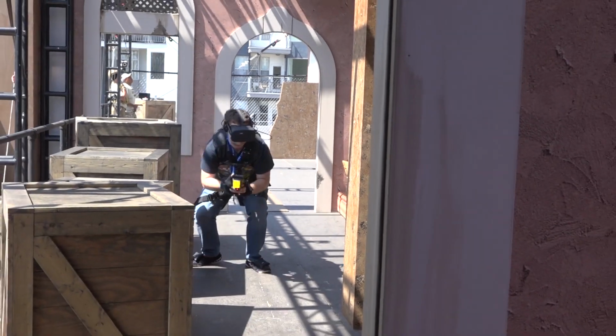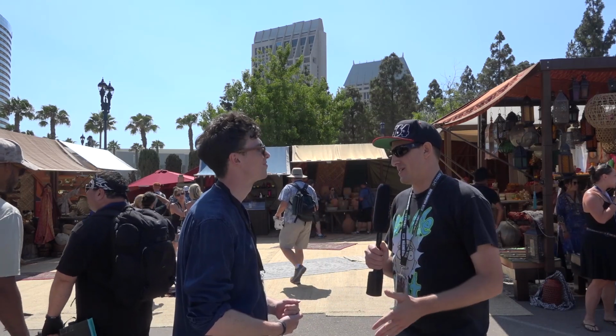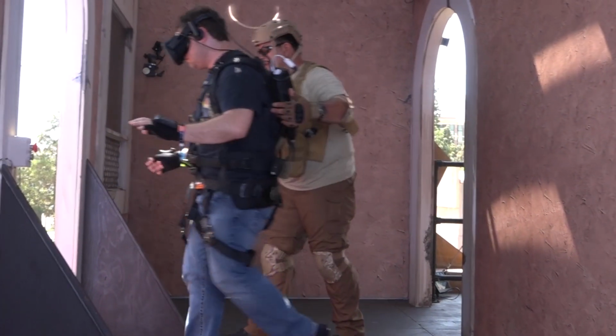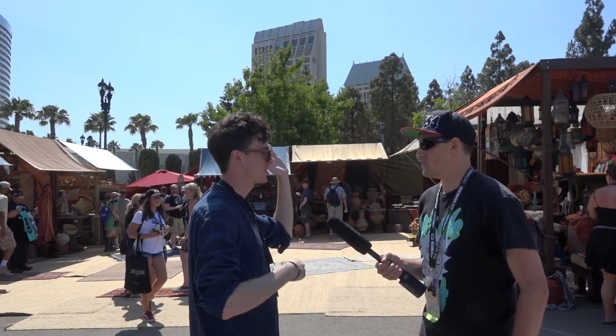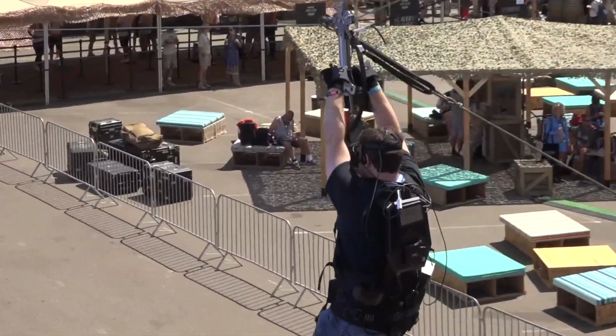You mentioned there's also a zip line that they essentially have to come down and escape into a Humvee waiting at the end. Tell me about that. Yes, so once our operatives have finished fighting off the enemy and they've retrieved the intel, they must exfiltrate to safety. They are harnessed up whilst wearing a VR headset onto the zip line. They are then pushed down, well, not pushed down.